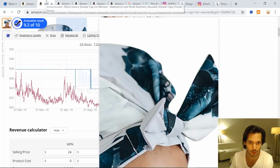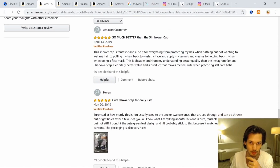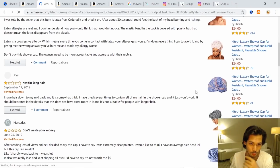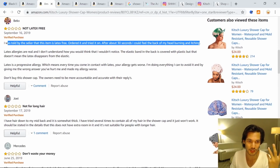So that would involve going back. Let's look at what designs they have, what's missing. Let's look at the product reviews. Let's go and look at the 1-star reviews, which, like I said before, is important. "Latex free, told by the seller." So that's really niche, like a latex allergy. You could potentially solve that. What else?